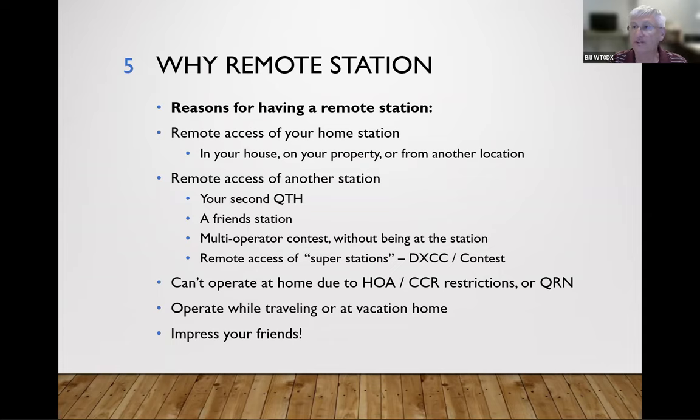More and more, many of us are finding that you can't really operate at home due to homeowner CC&R restrictions or the ever-growing noise problem that many of us face. As I mentioned, you can operate while traveling or at a vacation home. And last, and not necessarily the most important, you can impress your friends with this very cool thing that you've got.